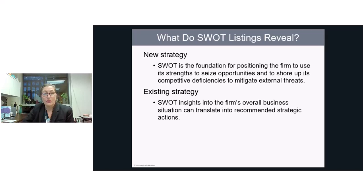Okay, so what does a SWOT analysis reveal? Well, it enables us to potentially identify insights into the firm's overall business situation that can translate into recommended strategic actions. But it also might identify a potential new strategy as a potential positioning for the firm to use its strengths and seize opportunities so that we mitigate external threats.